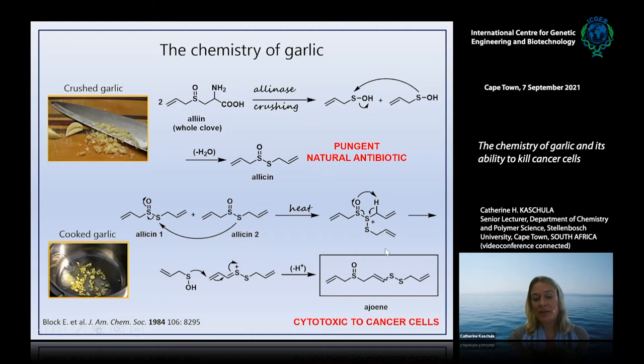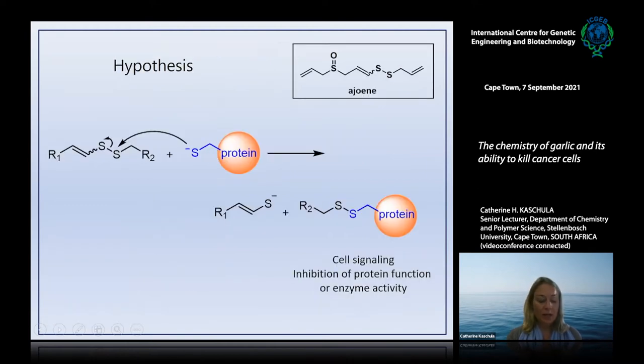What's interesting about this ajoene structure is that it has this vinyl disulfide moiety, which is seldom found in other natural products. It also has the sulfoxide group and 2 allyl side groups. Disulfides are common in biological systems where they're known to undergo mixed disulfide exchange reactions with biological thiols. And we were wondering if ajoene might in fact be mimicking these processes.